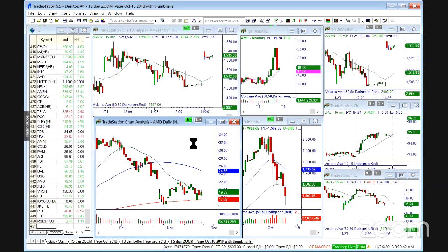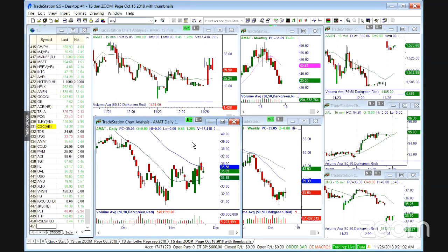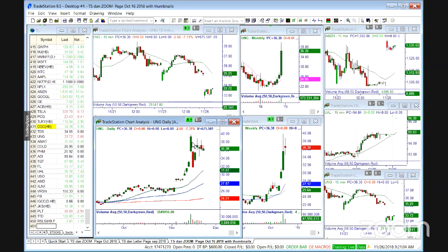A few I'm looking at today: this AMD looks great over, now I'm always wanting to say Thursday's high because that's 2 days ago, but obviously Thursday we didn't trade, so that's Wednesday's high. I'll just say the red bar, make it easy. AMAT, I'm watching for a put spread. UNG, we're watching for a bear call credit spread.